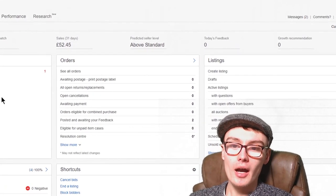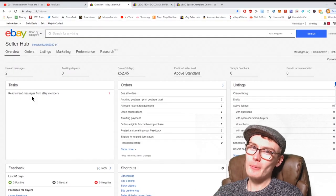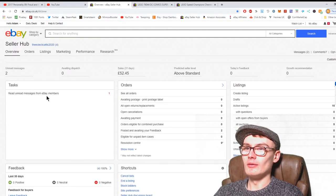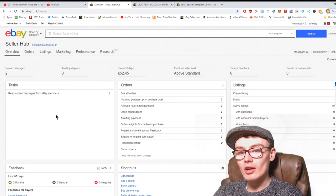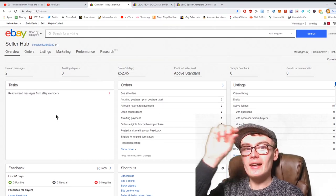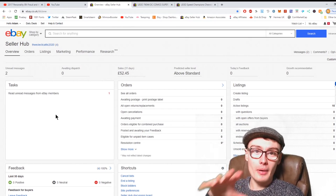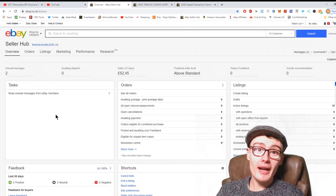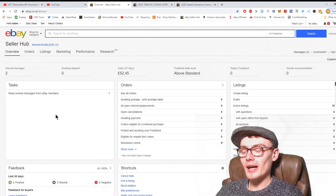So we'll see anyway. But yeah, I got a message from a member. I think all that message is saying is one of the guys who bought one of the items is saying, please pack the item well. I got a little buyer's note on one of the purchases saying, can you please pack it well? And I was like, oh, for God's sake, I've been doing this years. Why wouldn't I package it well?